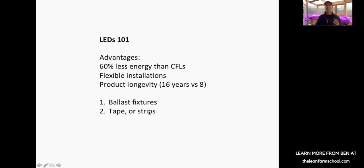So first would be ballast fixtures, which have a box around them and probably a fan inside; then tape or strips; and integrated tube fixtures, which is the type that we opted to go with.